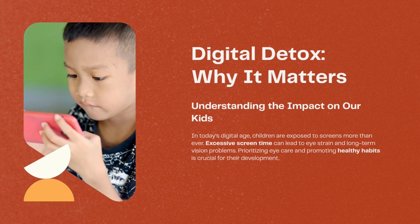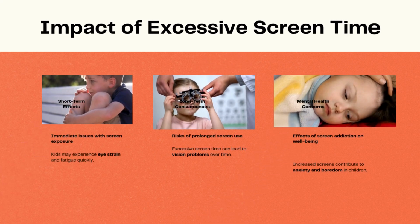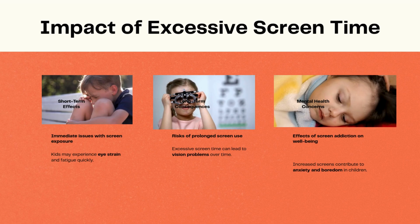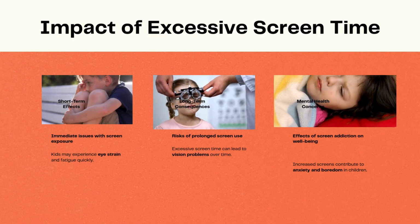Impact of excessive screen time. Too much screen time can reduce blinking, causing dry eyes. Kids may experience blurred vision, headaches, and sleep disturbances. Poor posture from screen use can also affect neck and back development.